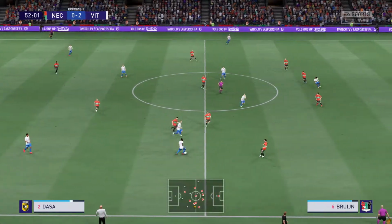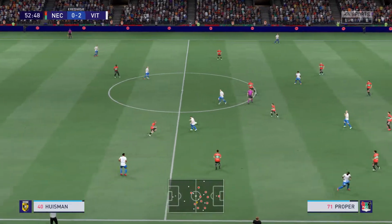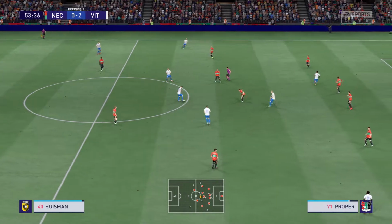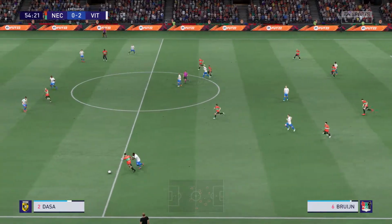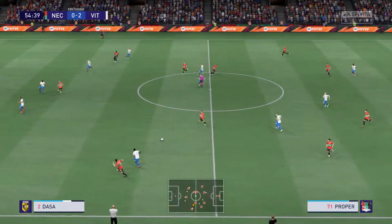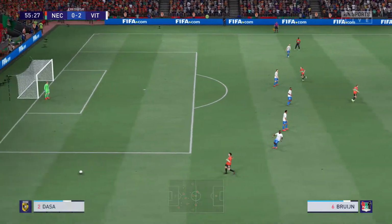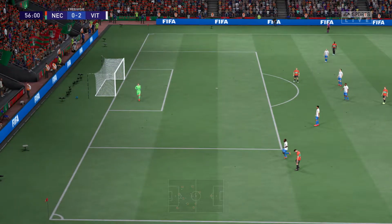Eli Dassa. Duki. Well, they must exercise caution standing off as they are. A possession lost, intercepted. And that's gone out of play for what will be a goal kick.